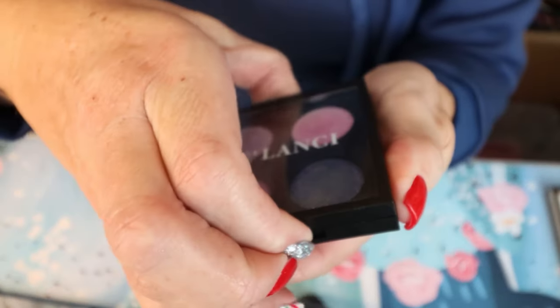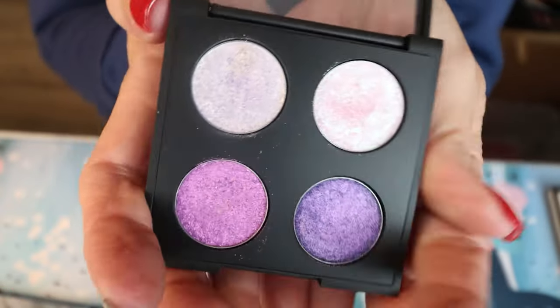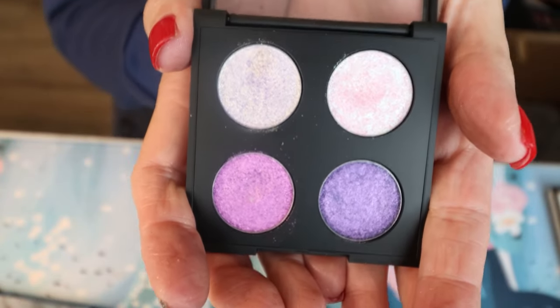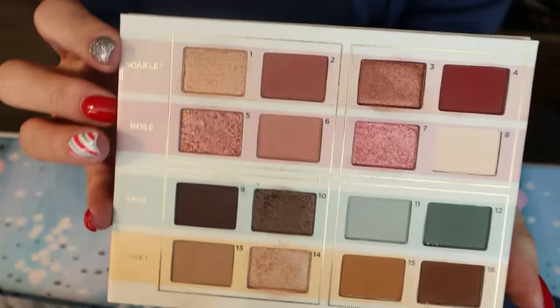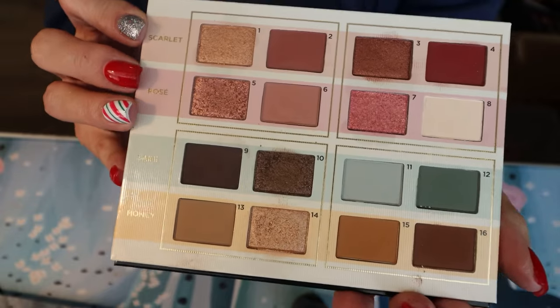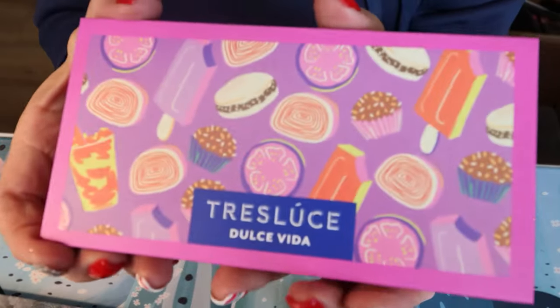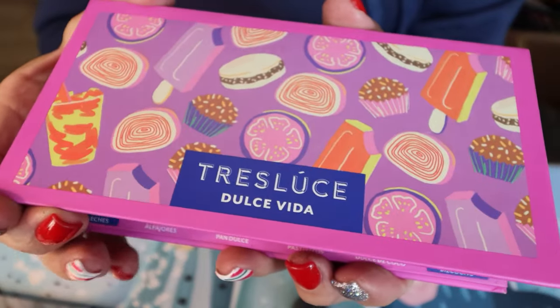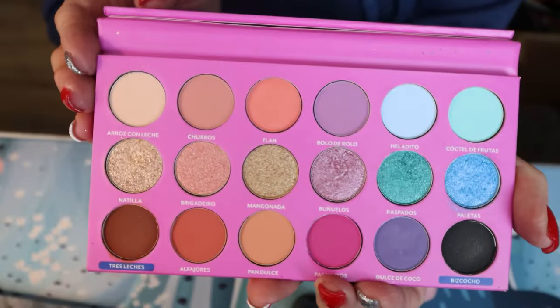I have this little four pan of multi-chrome duochromes from Delancey. These are honestly very beautiful. I just don't reach for them. And then I have the Nobla Side-by-Side palette. I was actually pleasantly surprised with this palette, but since I reviewed this palette, I haven't reached for it, so I'm going to declutter. And I'm also going to declutter this Trace Luce Beauty Dolce Vita palette. I was pretty disappointed with the quality.